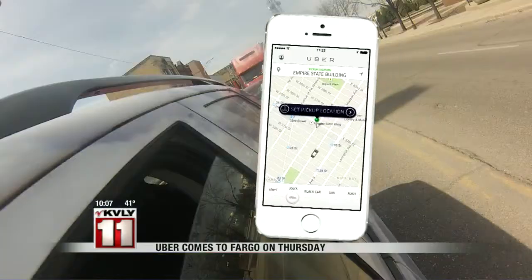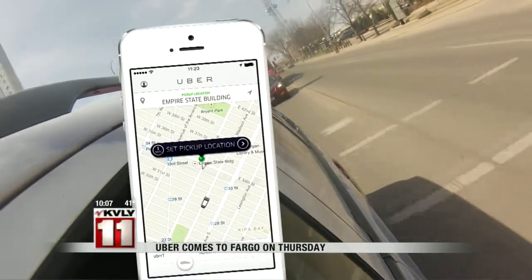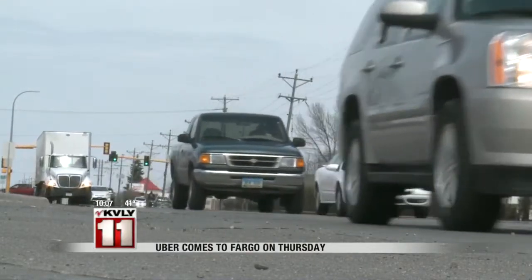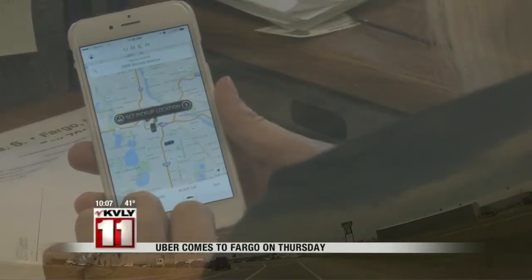Fargo City Commission has approved the operation of Uber in the city. Service will begin on Thursday. Fargo is the first city in North Dakota to have this program. It's a rideshare app that connects drivers and riders and is available in more than 300 cities around the world. A program that the commission says will only benefit Fargo and make it more safe.